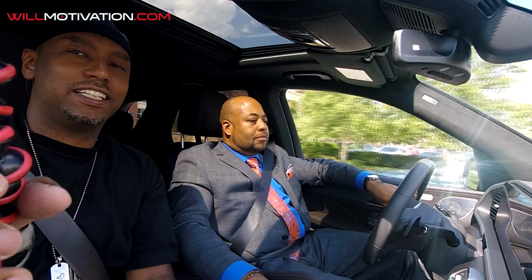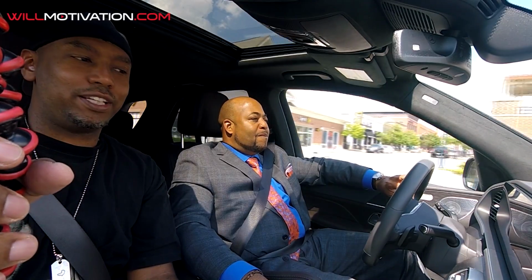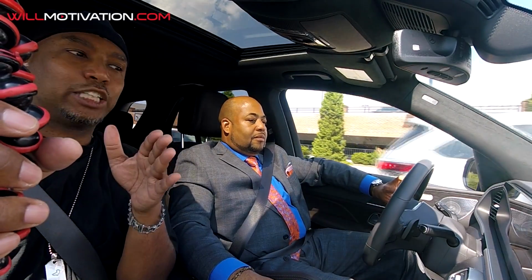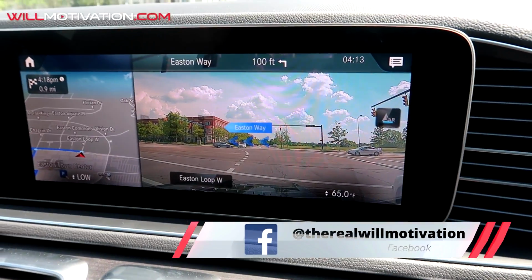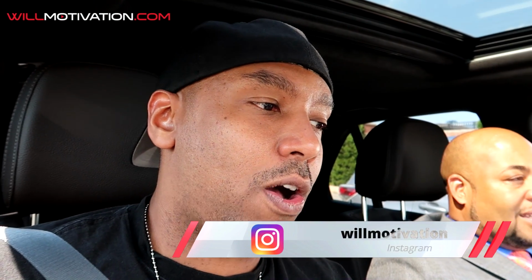So we're driving down the street with the navigation on, and there's a feature in the 2020 GLE that's called augmented navigation. This car has cameras all around it, and with the augmented navigation, what just happened was it will show you, using the cameras, the actual street view and what you're supposed to do, like turn left or whatever it is, and it'll show you on the actual street so you can see. That's real time. That's the first for me. I've never seen this augmented navigation.